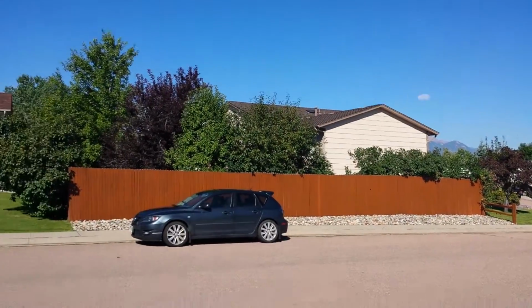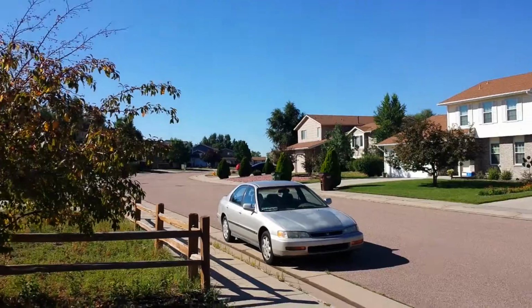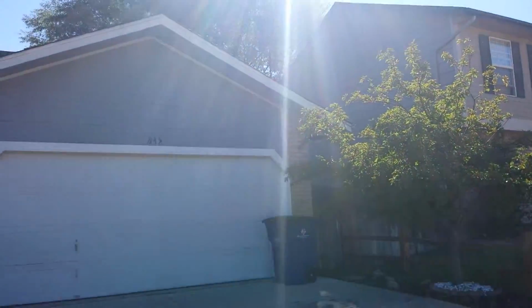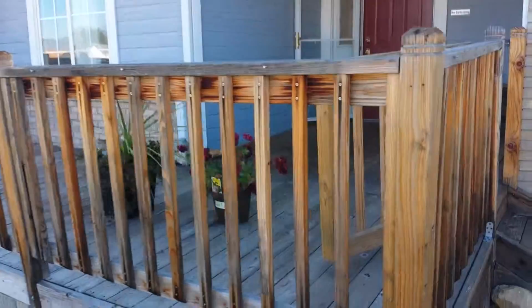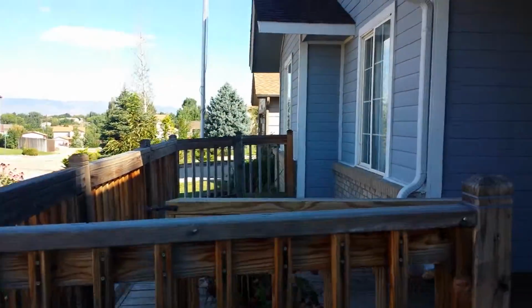So this neighborhood is also a very great neighborhood, great location. This might be a better location than the last one, in all honesty, because you're closer to Fort Carson and you're still not that far from Peterson and Schriever. So this one is also a very good location.